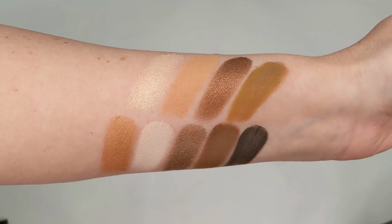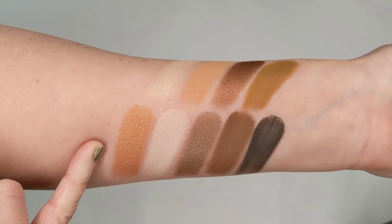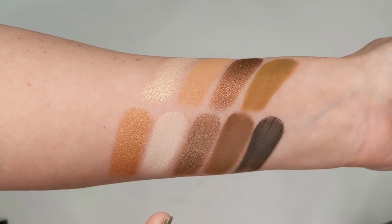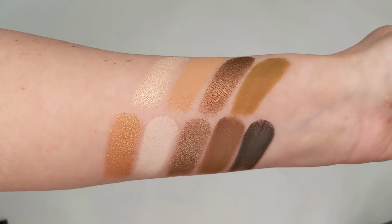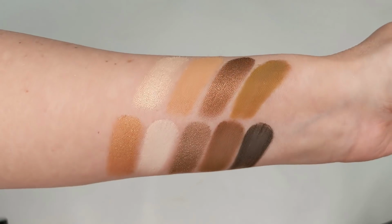Next up we have Ritzy, and this one is kind of more golden neutrals. It's so pretty. You have this kind of peachy gold shimmer over here. You also have this one that's kind of more of a yellowy brown, similar to the Naked Honey palette. The only one that is a toppery shade is this one right here, but again, it's so pigmented, so it's not like those typical toppers. So I really, really like this one a lot.